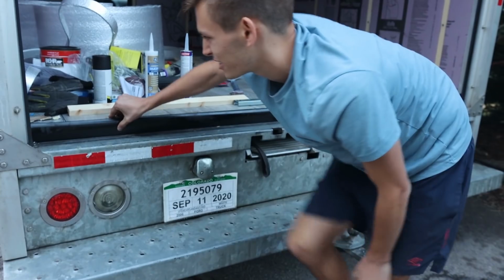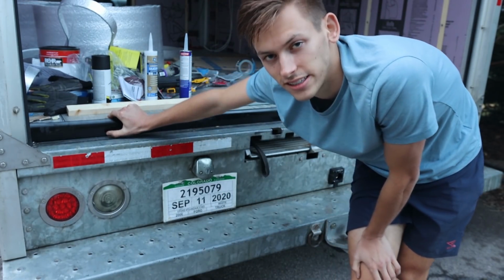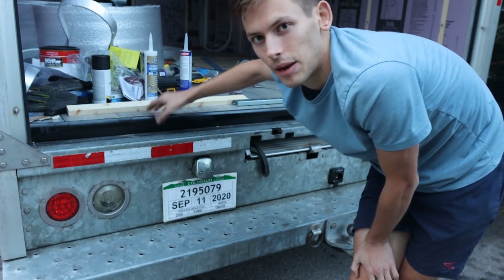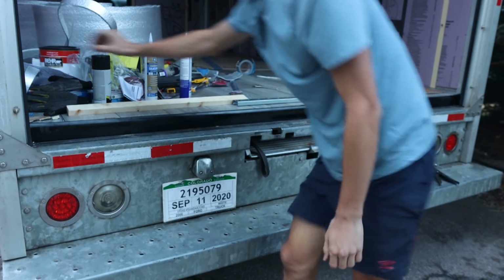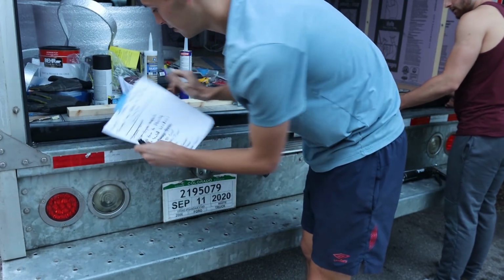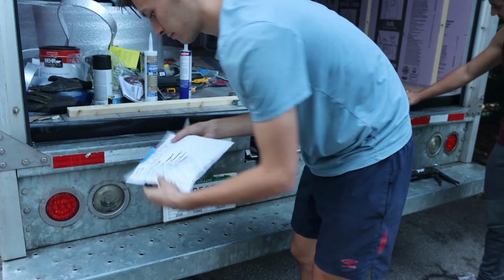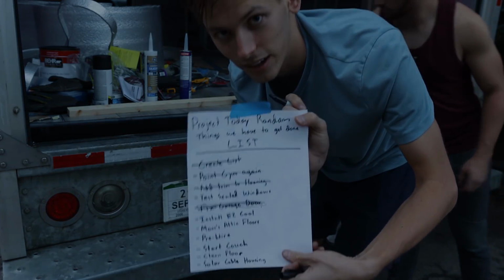Okay, it doesn't work exactly as planned. The silicone isn't a good enough adhesive, so we're either gonna go buy another adhesive or figure out a solution just to seal this top part. I mean, it stays there, but it's not fully flush in all parts. But for now, add trim to flooring is done. Cross it off. There's our list. Progress, progress, progress.